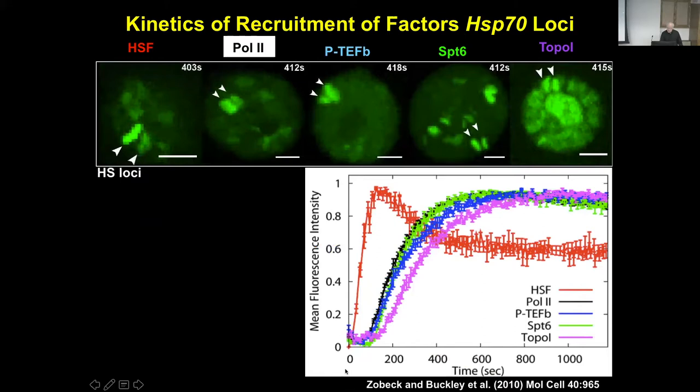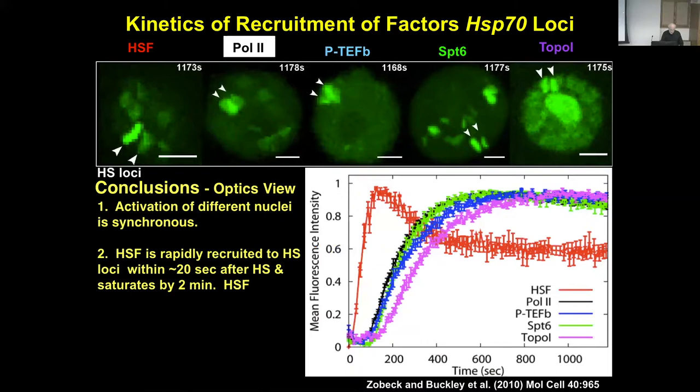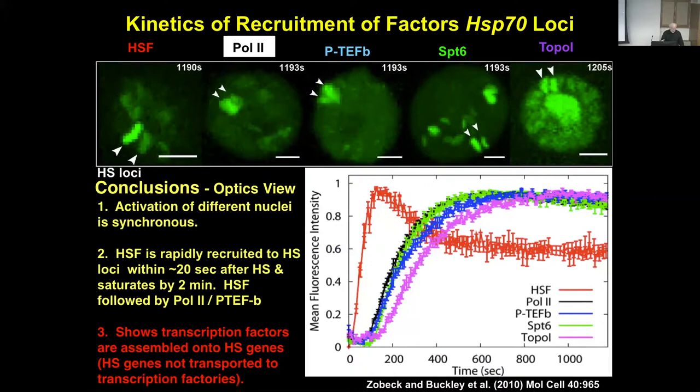Here's just plotted out the results from many, many nuclei and actually multiple salivary glands showing the standard error. So it's a highly reproducible, highly synchronized process. HSF saturates by 2 minutes, followed by polymerase and P-TEFb, and then the other factors. And so from this kind of analysis, we know that the activation of different nuclei in polytene cells is synchronous. HSF is rapidly recruited to heat shock loci within 20 seconds and saturates by 2 minutes. And then it's followed by Pol2 and P-TEFb kinase. And finally, this shows that transcription factors are assembled on these heat shock genes rather than heat shock genes being transported to some factory, as some models profess, that you move genes around to places that are transcribed. Instead, we think, at least in these systems, that you assemble the factory at the site of the gene.